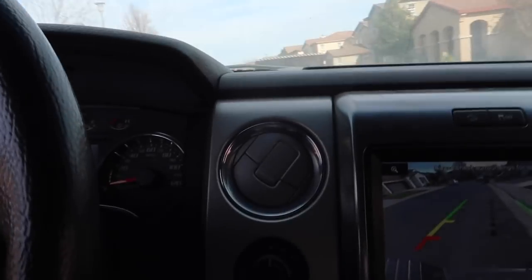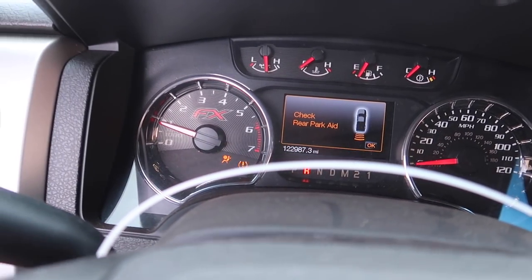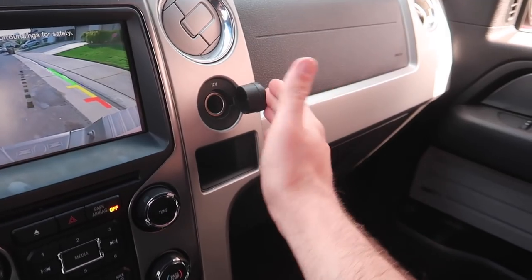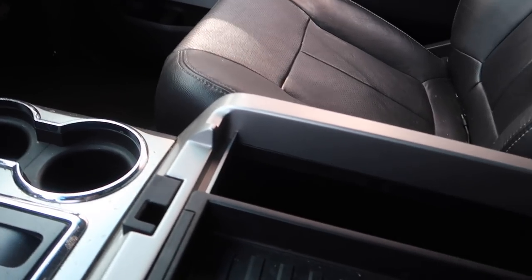Guys, check this out. In terms of options, I cannot wait to do a full review on this. There's no check engine light, no nothing, literally just airbag and TPMS, which we know are the two issues. Easy stuff to fix. 122,000 miles, full option, guys. This is a Lariat package F-150. Super, super excited about this.